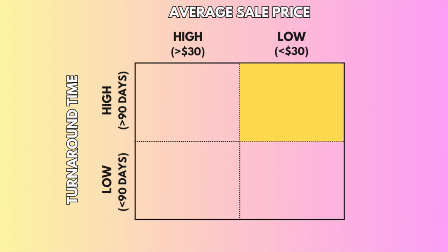So the first section on this matrix is going to be items that typically have a low sales price of less than $30 and a high turnaround time of more than 90 days. So they are items that do take a little while to sell and they don't sell for a lot, but again, all 20 of these brands that I'm going to share have sold well for me. So even though this first one is going to be kind of the worst of them, where it sells for the least amount and takes the longest to sell, it does at least sell.